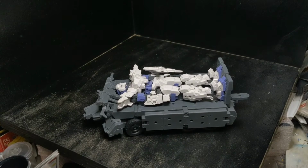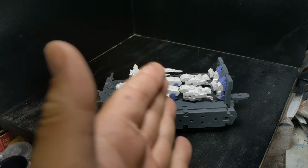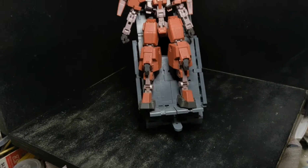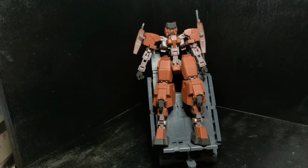All right, shockingly, I did not find the V-fin for that one the last time I made a video. Actually, this is the 30-minute missions Alto, which is what the proper sizing would be for the transport to be using. A Maxion unit would be a little bit taller, but he still fit in there pretty well. As you can see, though, he is very well at home on this transport. Now, those last two are in 1/144 scale, just like the extended armament vehicle.